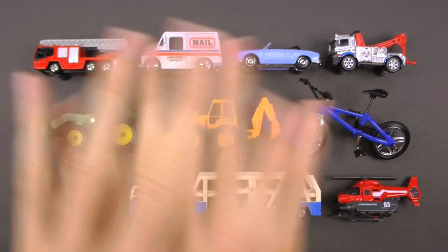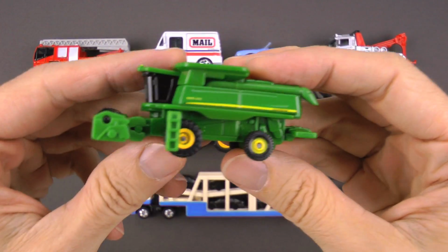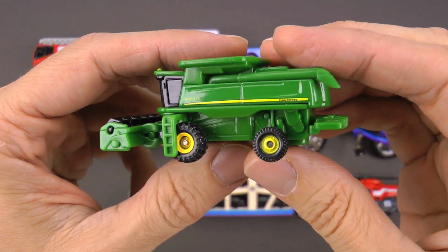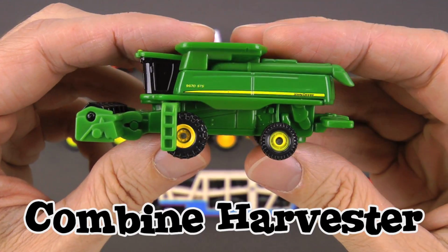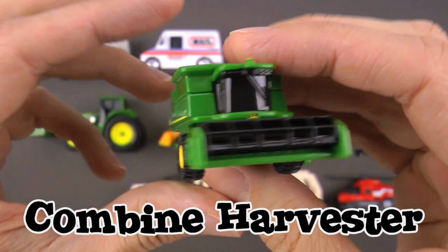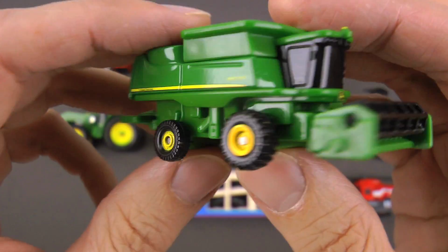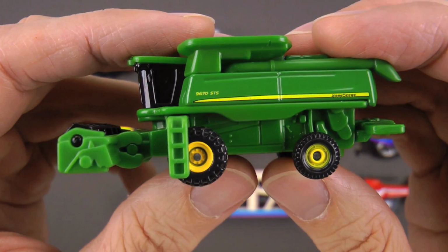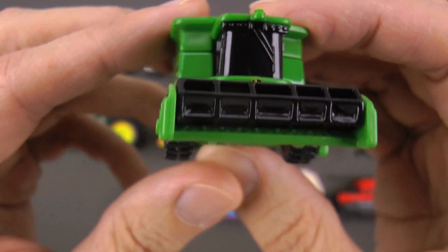Okay, you guys, hold the phone. We have got a first-time vehicle here on Organic Learning, and that's not easy to do because we have done a lot of incredible, awesome vehicles. But check this out. This is a Combine Harvester. Whoa, wow, I mean, this thing is wild. Now, you'll see it on a farm, but specifically in the fields of the farms. Now, it's used to harvest grain crops like wheat, oats, barley, and even corn.